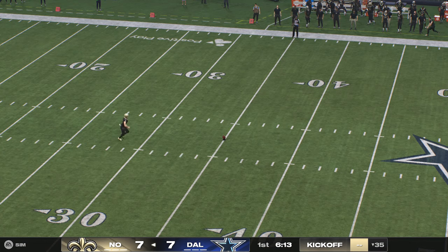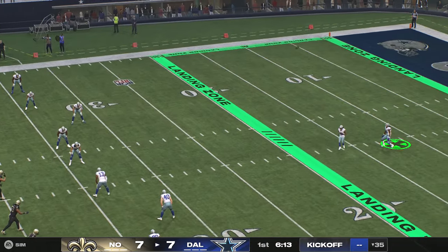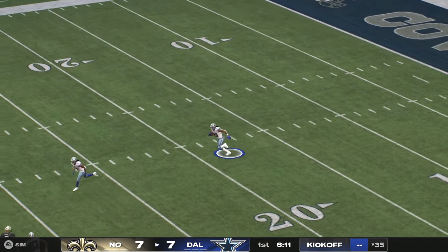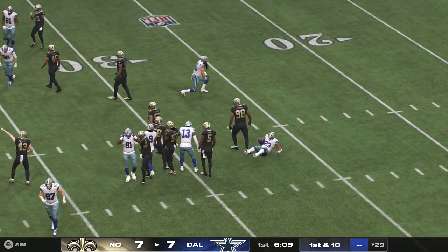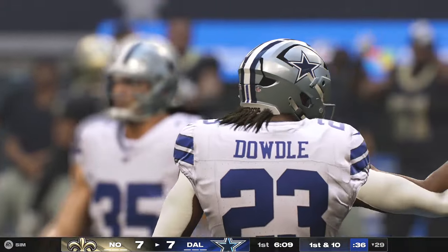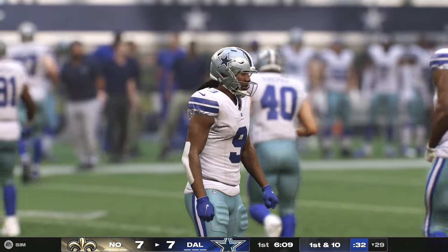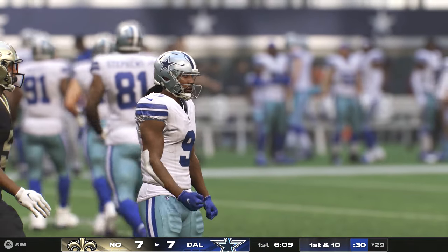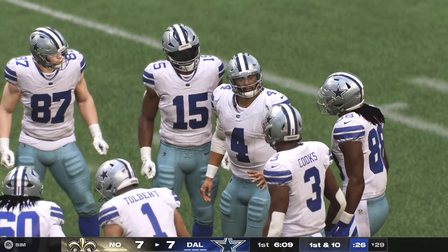Each team one possession, each team a score. 7-7 as they kick it off. The return starts at the 13. And he'll be taken down right at the 29-yard line. The Cowboys offense ready now for their second drive. They'll try to break out of this deadlock. We are all even at 7 as they start this drive, first and 10.